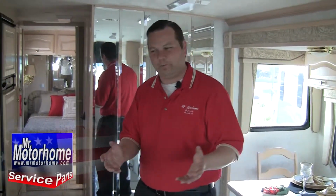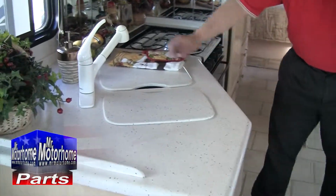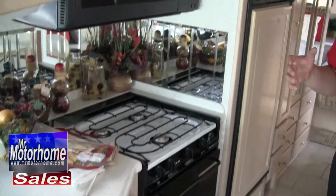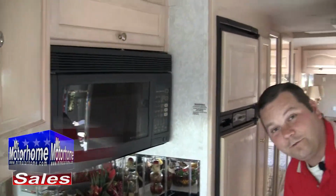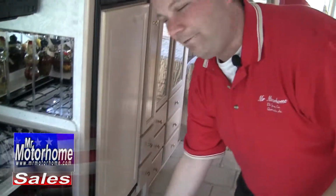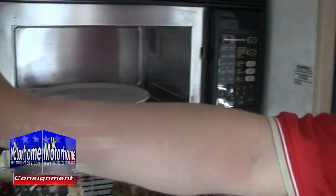Guys, inside you're really going to see that you really can get a lot for your money in a diesel pusher. Take a look at this. You've got a very nice kitchen area, all solid surface, nice home extension. And remember, Tiffin's not some fly-by-night company. They've been making stuff for a long time. And if you research the company name, Tiffin has pretty much a name synonymous with like Mercedes in terms of a car. Just a real high-end customer service oriented company.